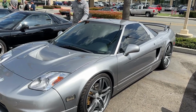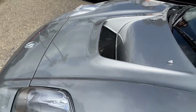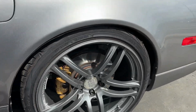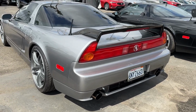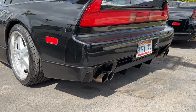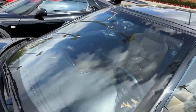It's pretty nice. The baby seat again. And a nice vented hood. Type R style hood, Type R style wing. Some ABS. Okay, I've got a big wing on this car. Some quad exhaust. Tan interior with a vented hood.